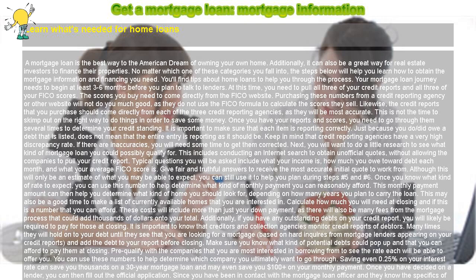Caution: hard inquiries for a mortgage will alert collection agencies of your impending purchase. This can sometimes open the door for creditors who cannot prove that a certain debt is yours, so that you will be forced to pay for it anyway.